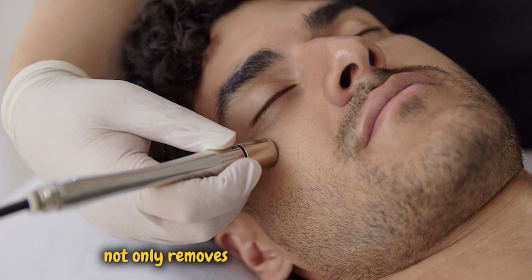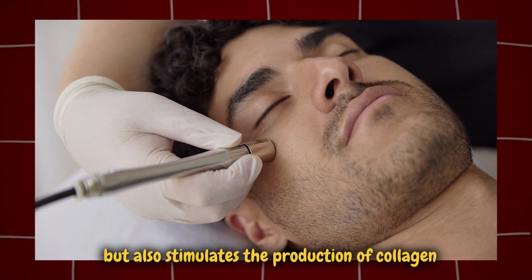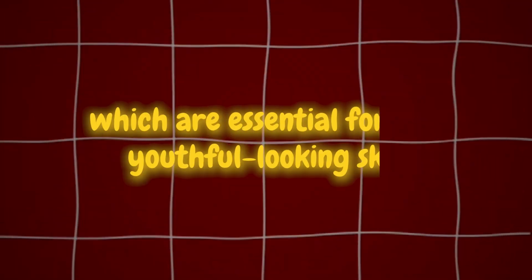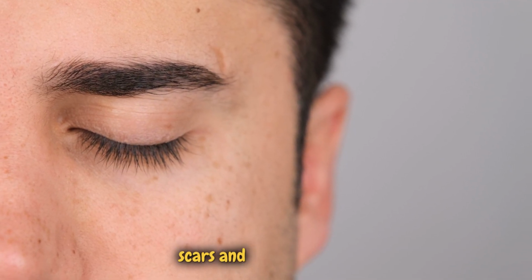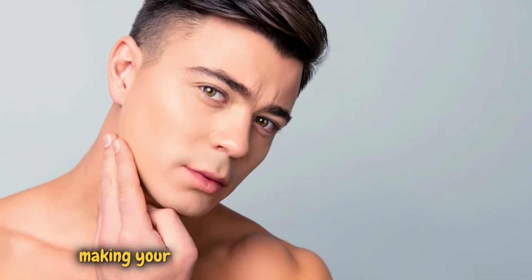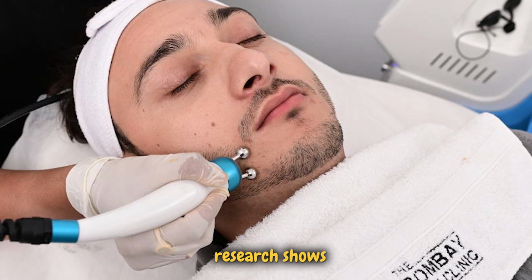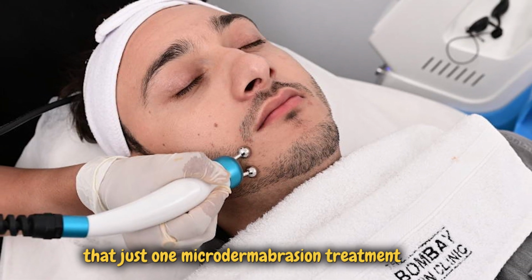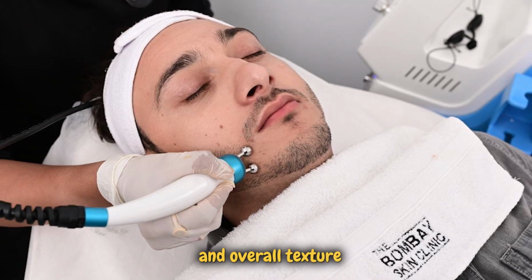Microdermabrasion not only removes the outer layer of dead skin, but also stimulates the production of collagen and elastin, which are essential for firm, youthful-looking skin. It can reduce the appearance of fine lines, scars, and uneven texture, making your skin appear smoother and more radiant. Research shows that just one microdermabrasion treatment a week can visibly improve skin firmness and overall texture.